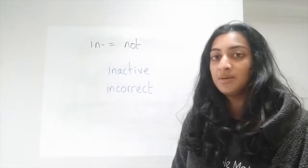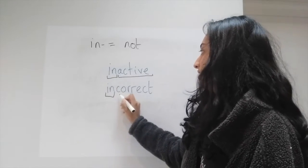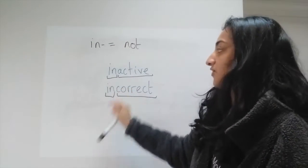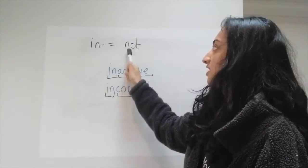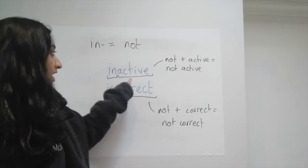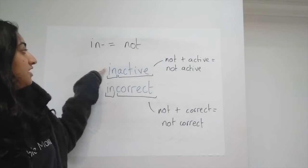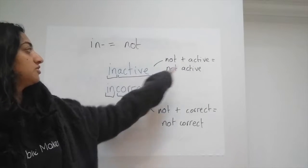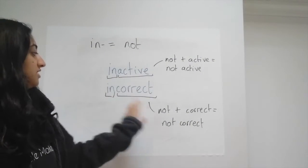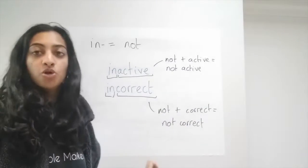We need to first separate out the prefix from the root word. In active, in correct. Then we need to make our equations using the meaning of the prefix, making sure we translate this prefix into its meaning. So let's have a look at what these two equations would look like. So now we have, for the word inactive, I've done my not from the prefix in plus active from the root, which equals the meaning not active when you put the two parts together. Here, I've done very similar. Not from the in plus correct from the root word makes the meaning not correct.